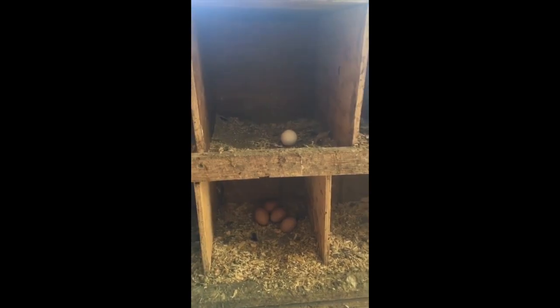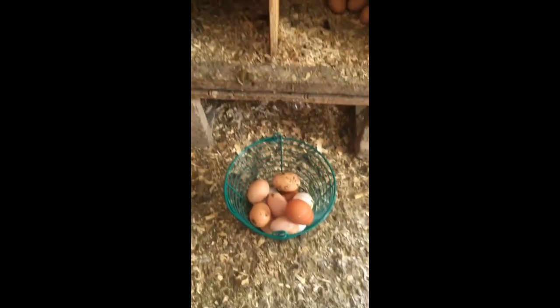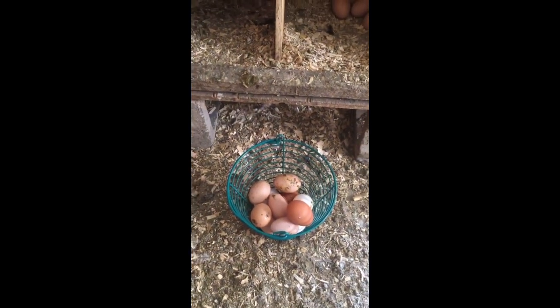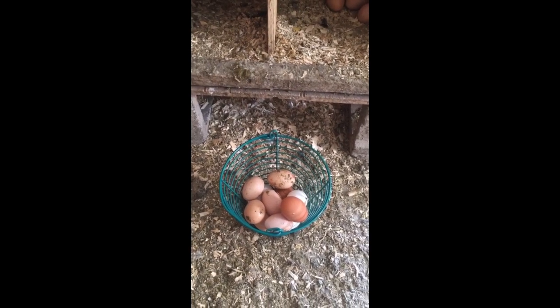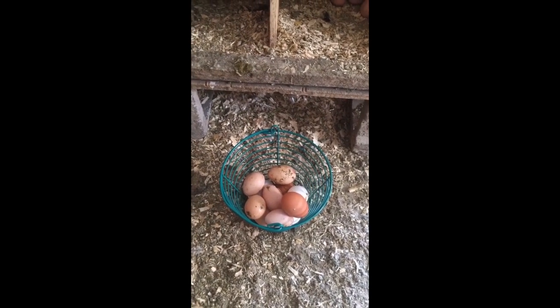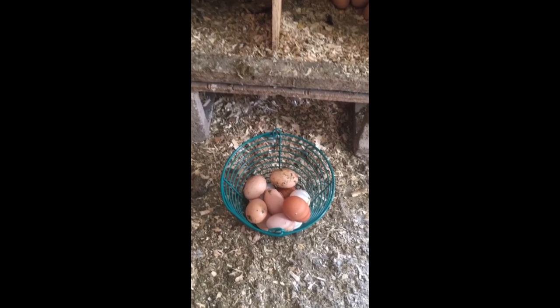So chickens are messy and disgusting creatures. So these are eggs that I just collected out of the nesting box. This is the real world here. This is what it looks like when chickens lay an egg in a nesting box and you have like 8 hens that prefer the same box.